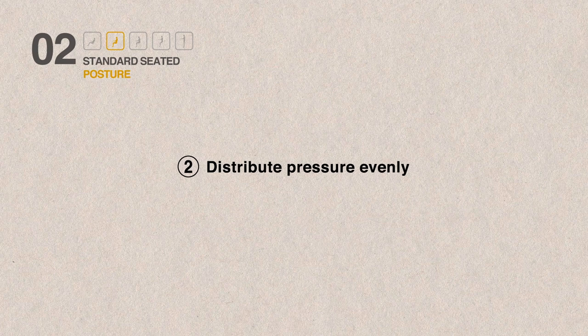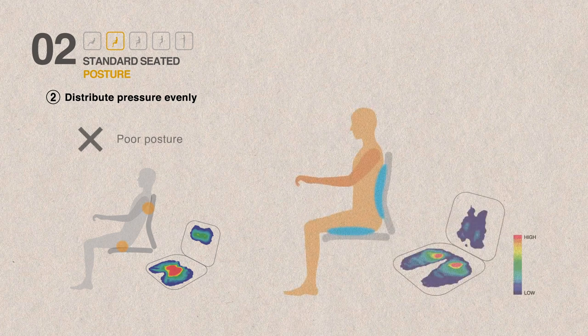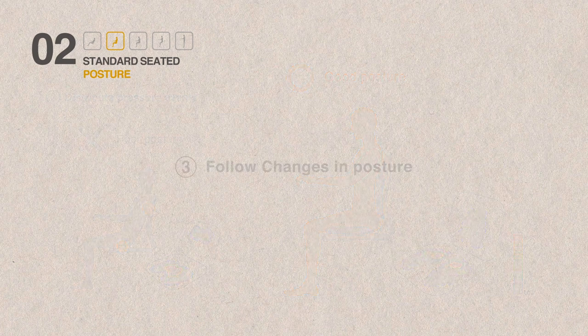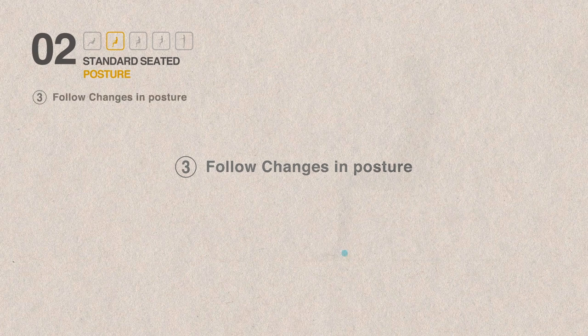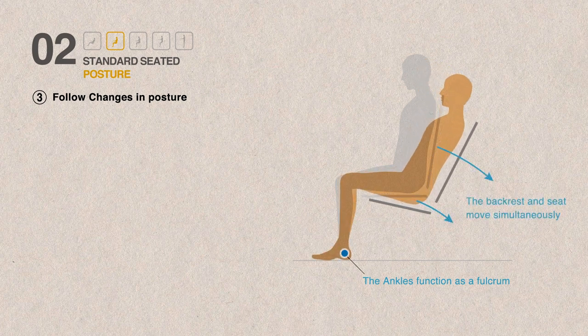Number 2, distribute pressure evenly. It's important to distribute your weight across both the backrest and seat of the chair to ensure pressure isn't focused on just one location. Number 3, follow changes in posture. Our ankle tilt recline mechanism features in many of our chairs. This mechanism centers the posture on the ankle and allows for natural recline.